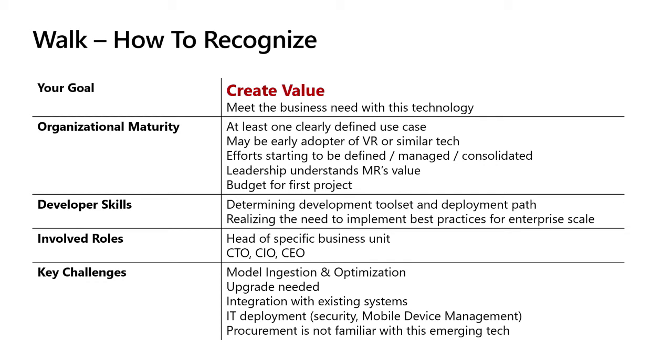And then finally, some procurement departments are just not familiar with this technology, and you're going to have to make the case to them as well, right? They're going to come and say, what are we actually buying here? What is this? And you're going to have to do even more education and evangelism to get it past procurement.